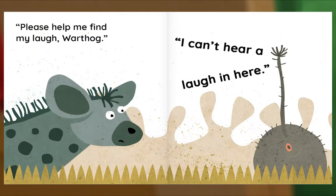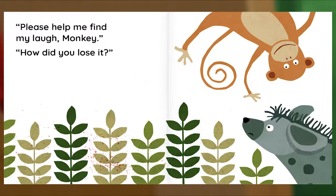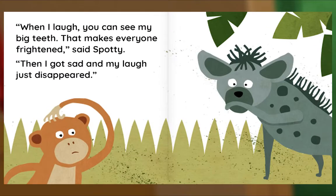Please help me find my laugh, warthog. I can't hear a laugh in here. Please help me find my laugh, monkey. How did you lose it? When I laugh, you can see my big teeth. That makes everyone frightened, said Spotty. Then I got sad and my laugh just disappeared.